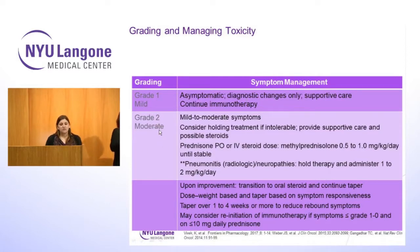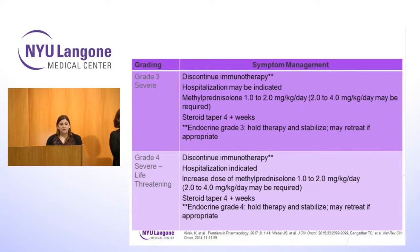For moderate, we sometimes hold the immunotherapy. If we need to, we can always give steroids, usually either prednisone or dexamethasone. And for pneumonitis, that's very severe, and we generally hold though if it's moderate, and we give 1 to 2 mg per kg of steroids a day. Generally speaking, once everything resolves, we can taper the steroids and then restart immunotherapy. For something that's very severe or grade 3, we discontinue immunotherapy. Sometimes patients need to be hospitalized.